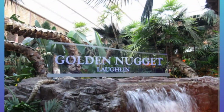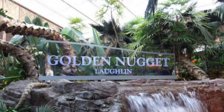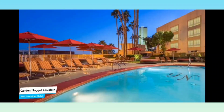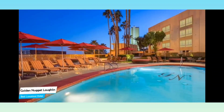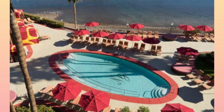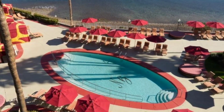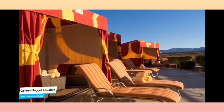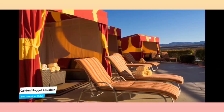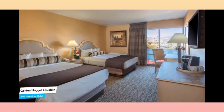The entrance is pretty nice. They have like this little tropical theme. It's water, live plants, the whole nine. They have a great pool. It sits right alongside the river. They have lots and lots of umbrellas, lounge chairs. You can rent these cabanas, which are nice because you can get out of the sun, out of the heat in that Laughlin summer, which is a nice touch.